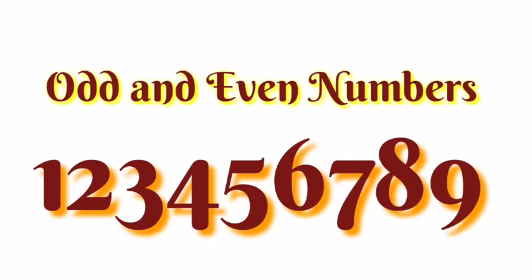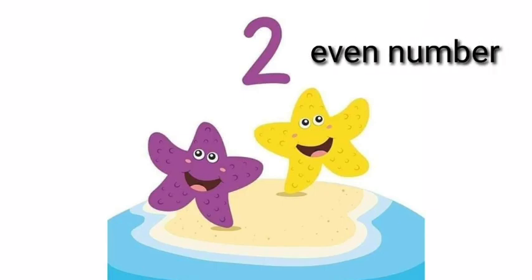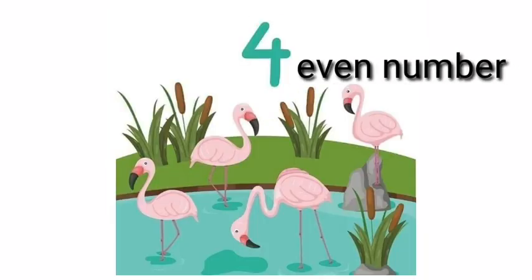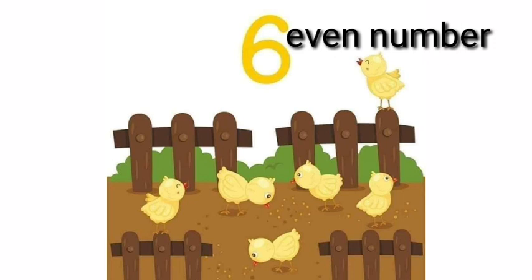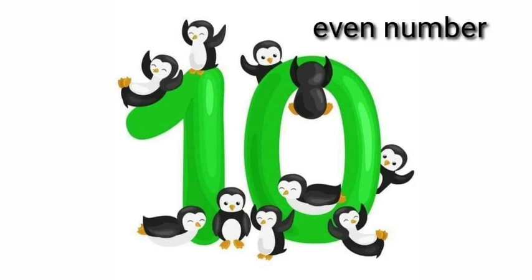Odd and even numbers. 0 is even number. 2 is even number. 4 is even number. 6 is even number. 8 is even number. 10 is even number.